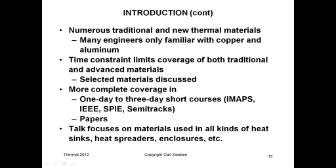This talk focuses on materials used in all kinds of heat sinks, heat spreaders, and closures, and we don't touch on the important topic of thermal interface materials.